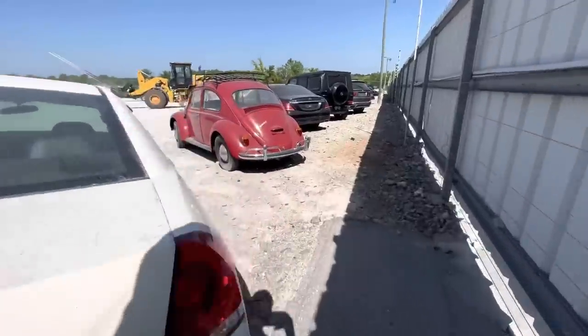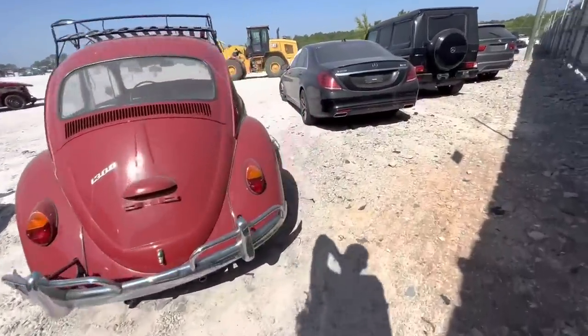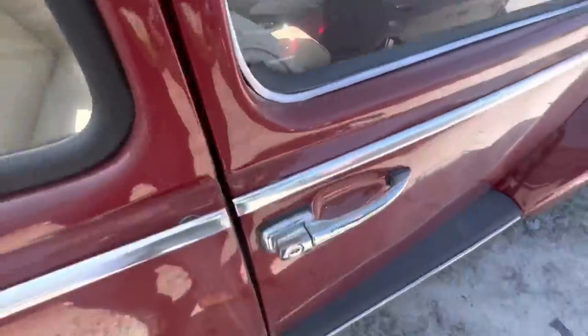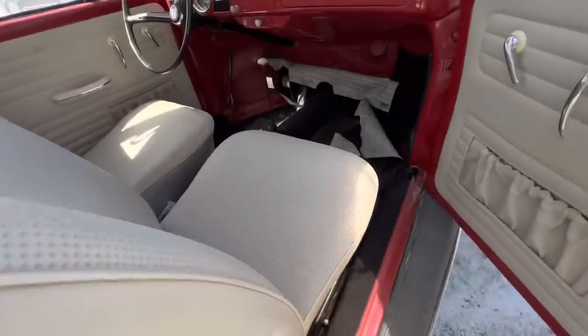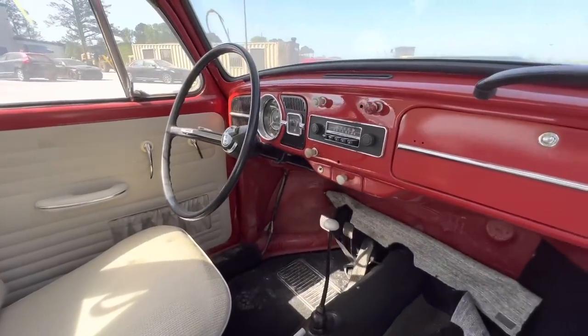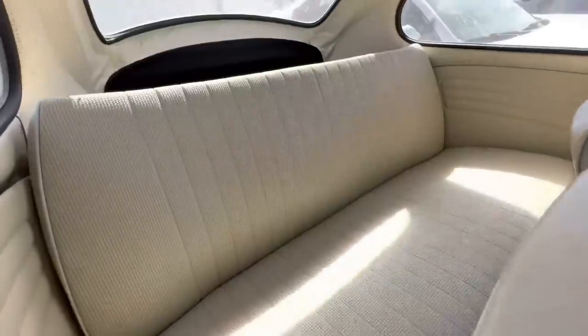Fresh into Copart. Got an old school L300. What the hell is that? Oh, Volkswagen. Damn, that joint clean. Let's see. Wow. 1966 Beetle. Super clean, man. Nice. I don't think something just got in my eye. Ugh, already.